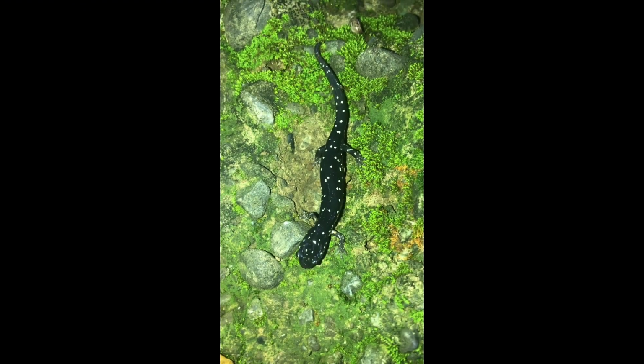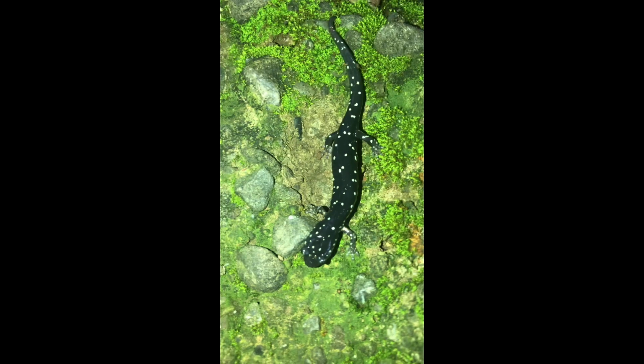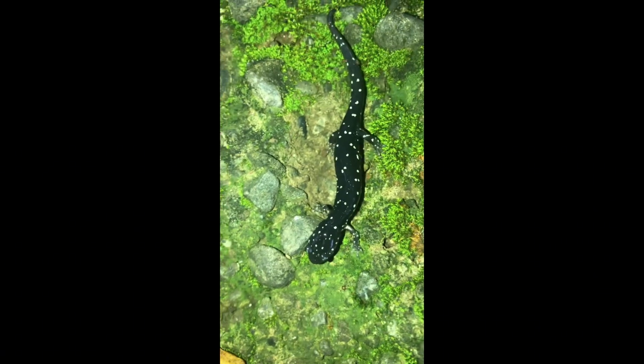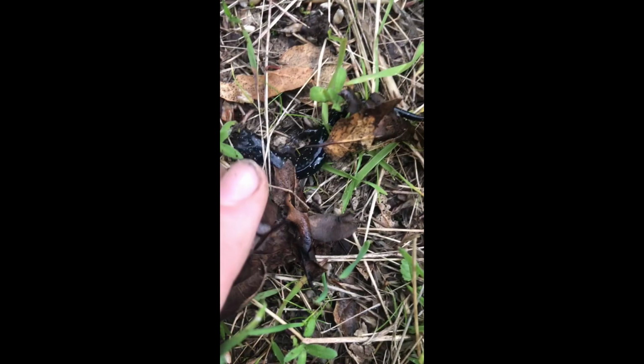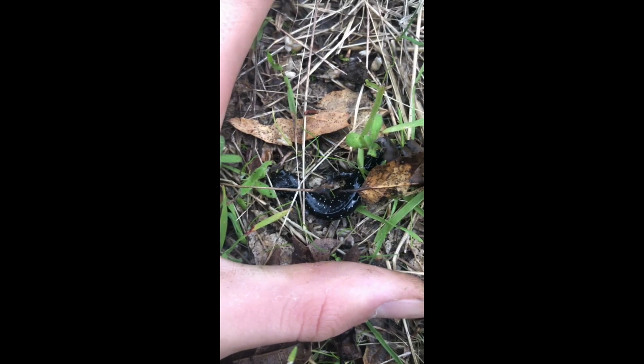My light's on for whatever reason, just because I'm under the shady oak. But it really brings out those spots. It's like a knockoff California tiger salamander. I flipped him back under the rock, but I had to bring him out here into this open area so I could get some better footage. Yeah, he's a tiny one. Fortunately enough, all the ones I found today have not been the green ones.